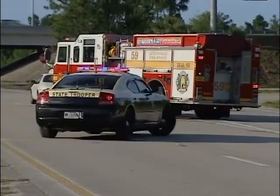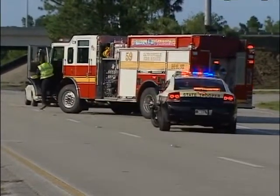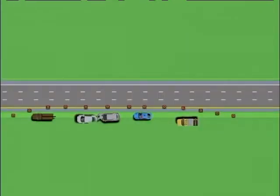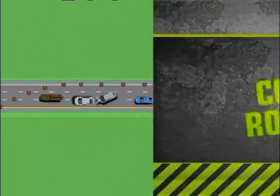If backing an engine up a few feet or repositioning a patrol car can open another lane to traffic, it benefits everyone's safety. A minor crash or disabled vehicle on the shoulder being managed by a single responder is an incident too. Our basic plan can accommodate events on the shoulder, blocking one lane, multiple lanes, or the entire roadway.